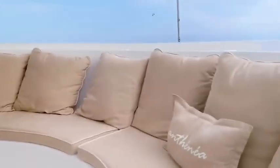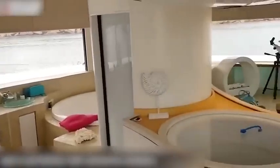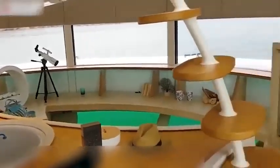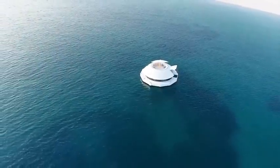But at no time during their stay do any of the guests ever have to forfeit any of the luxuries of modern life. There's air conditioning, designer furniture, and a minibar. Whew, that's a relief then for those bazillionaires who can afford it.